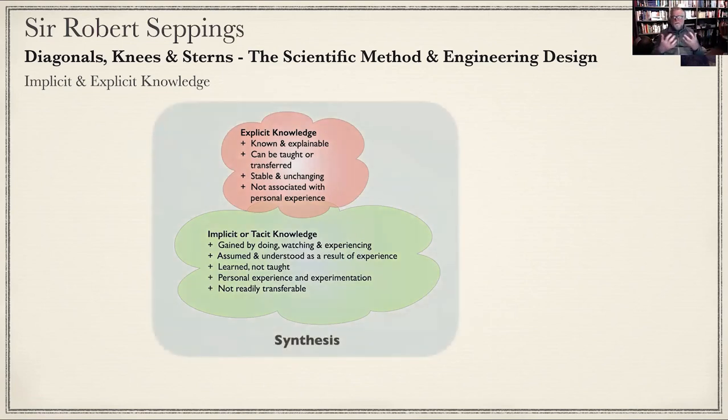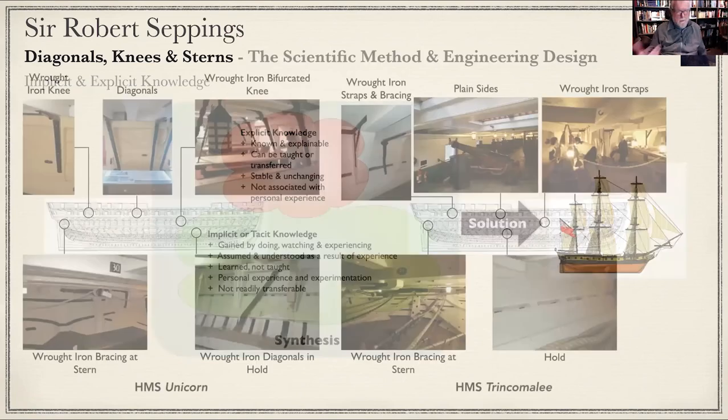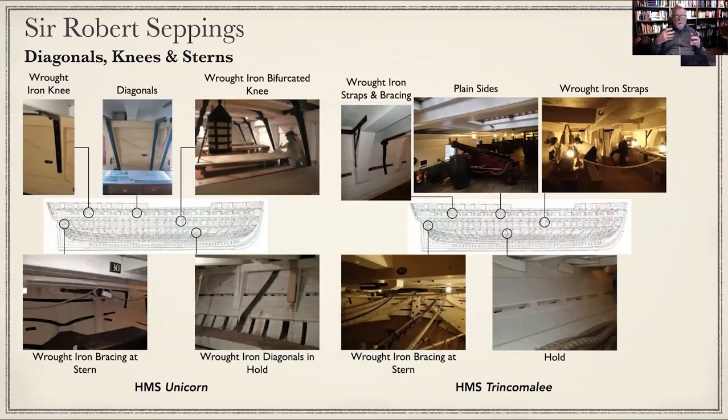So what Seppings is doing is synthesizing. He's taking information from a large number of sources, synthesizing it and driving towards a solution. While he's not using formal mathematical analysis, in fact, some of the basic equations were developed by Euler the previous century, but you couldn't actually solve them until the end of the 20th century, or at least solve them manually. But in terms of looking at what Seppings was doing, we have two examples.